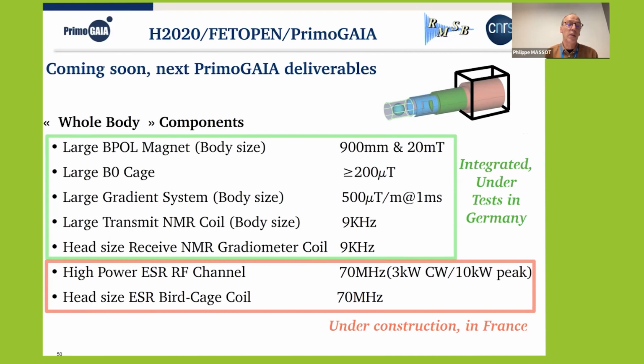Together, this RF channel for whole body has been built at a small company here in Bordeaux. It will deliver 3 kilowatts in continuous wave and 10 kilowatts peak. This is already valid for a whole body ESR coil. We will use lower power for the head coil for sure.